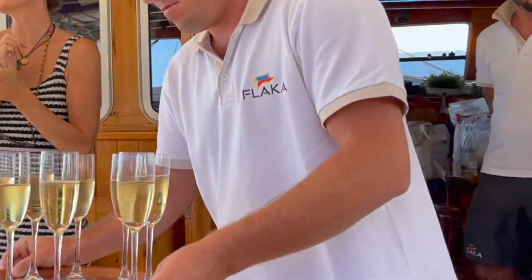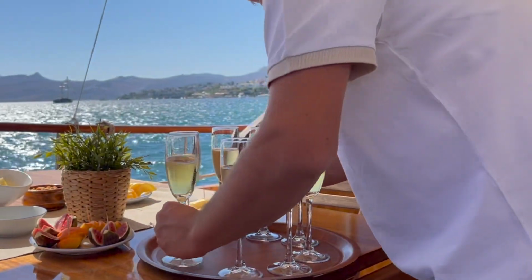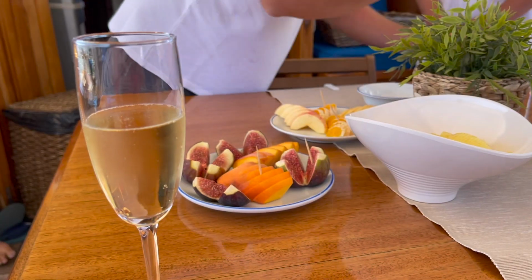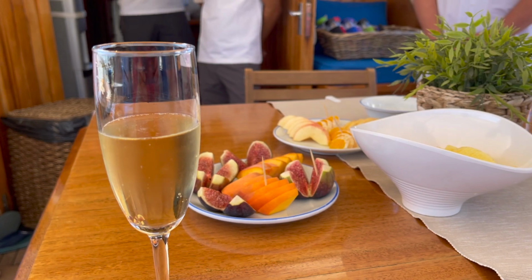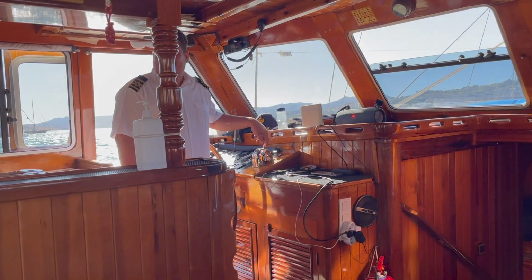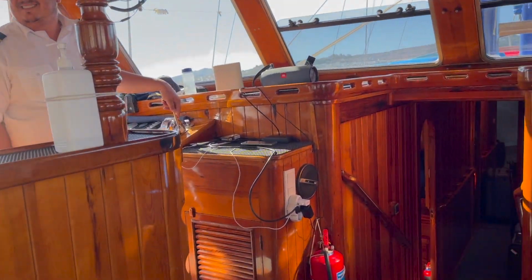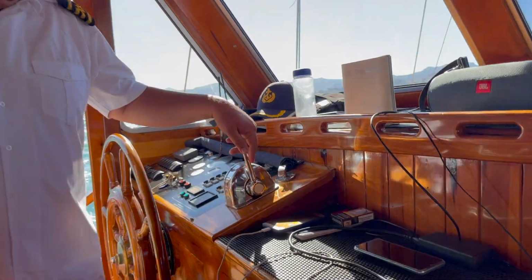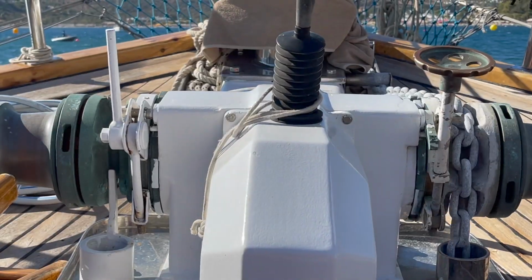Like any important voyage, this one too needed to be properly blessed. Our welcoming hosts wanted to send us off in a big way. Is it always the same song? Anchor is up and off we go.